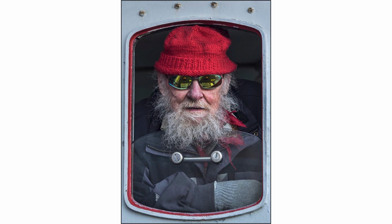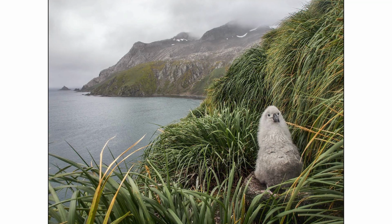So here in this guy in Greenland, this boat captain, I use the metal framework of the port that he's steering through to frame him. So more of a traditional portrait. You know, and by bringing the background information in on this environmental portrait of this albatross chick, it tells us something about this critter's world. This is really important. This is probably not Kansas. So what's the next element in that visual narrative thing?